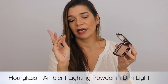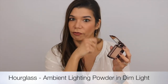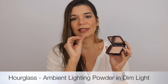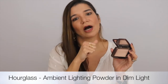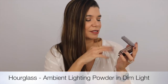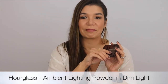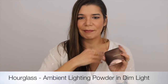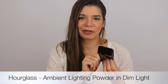This one is different from anything else that I have. It's a really finely milled powder that I put all over my face as a finishing powder. What it does is give luminosity to my face. It's like I have a filter on, like those Instagram or Snapchat story filters. I love that Snapchat, what I call the pretty filter one. It just glazes over your face and makes you look perfect. This does this for your face in real life.